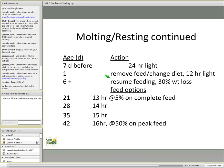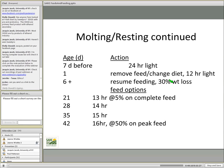If you remove feed, you might remove feed for a few days here, or you would put on that molting diet. The goal would be to lose about 20 to 30% in body weight. The bird wouldn't naturally eat as much. They would lose weight in the wild, and this is the levels of weight loss that you'd see.